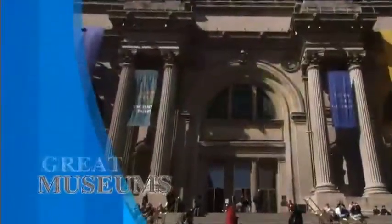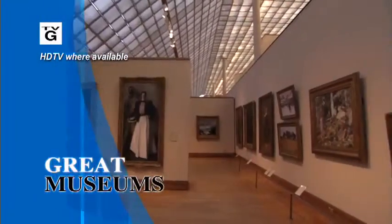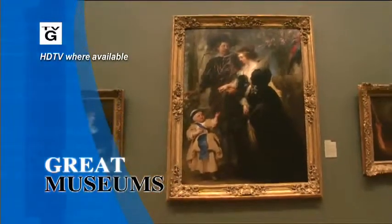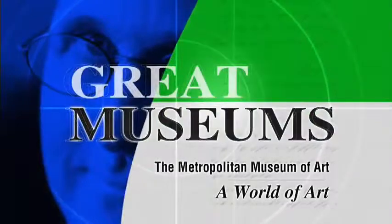America is a land of great museums, and every museum has spellbinding stories to tell. The Met has, under one roof, absolutely every civilization, every culture. A museum is really a collection of collections. You don't see a painting by Rubens. You see a gallery full. The permanent collection here is extraordinary. Walk a world of art at the Metropolitan Museum of Art in New York City.